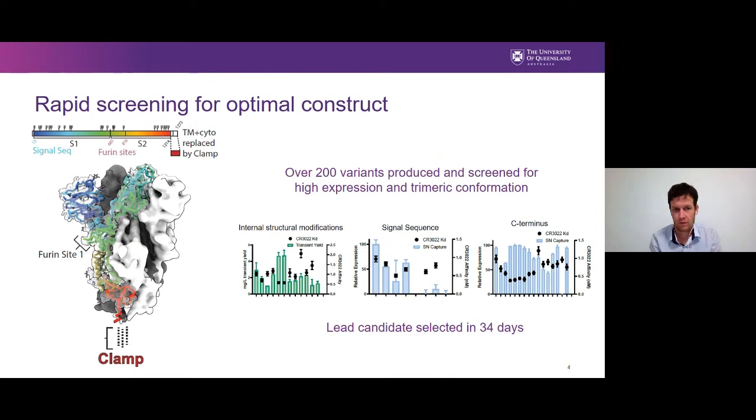So at the start of the year, as soon as the sequence was released, the team began working extremely hard. We produced a whole range of modifications and changes within the spike protein of SARS-CoV-2, and we screened over 200 variants. Within 34 days, we had screened these variants for high expression and trimeric conformation. And the reason for doing this is we recognized really early on that manufacture would be crucial, and any advantages in yields we could produce at this early stage would translate to dose availability. Just to mention that the stabilization is facilitated by the clamp, and these antigens don't have the proline mutations that other platforms are using.